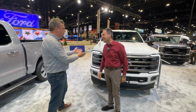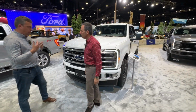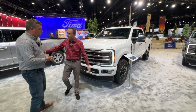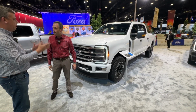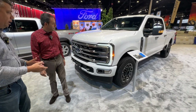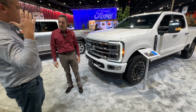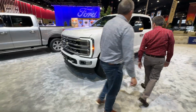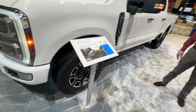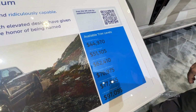Well, we're standing in front of a Super Duty for a reason, because you and I discussed this before the show, and I wanted to start here because this is a traditional pickup truck. It's a heavy-duty truck. It's got a massive, fully boxed frame underneath. It has lots of payload. This is a 250, so I'll bet it has about 3,000 pounds-ish of payload. It's got a big diesel engine, and it's got a traditional shape.